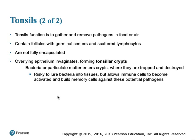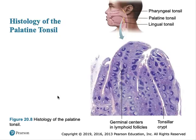So the tonsils function to gather and remove any potential pathogens that might come via food or via air, the main two things passing through the mouth and the throat down towards either the lungs or the esophagus. They are not fully encapsulated, and they have little crypts, which we call tonsillar crypts, that are special areas to trap and destroy potential bacteria or other pathogens. So here's actually showing you the tissue structure. You can see them demonstrated here near the nose, near the mouth.